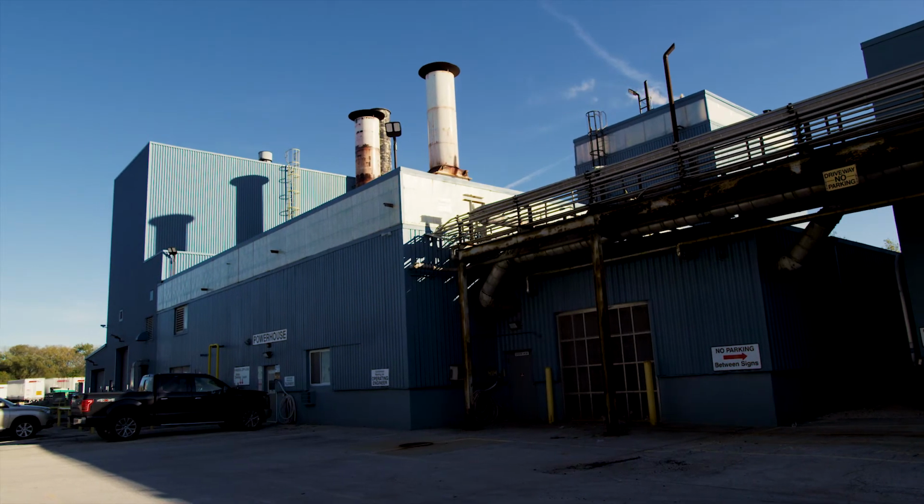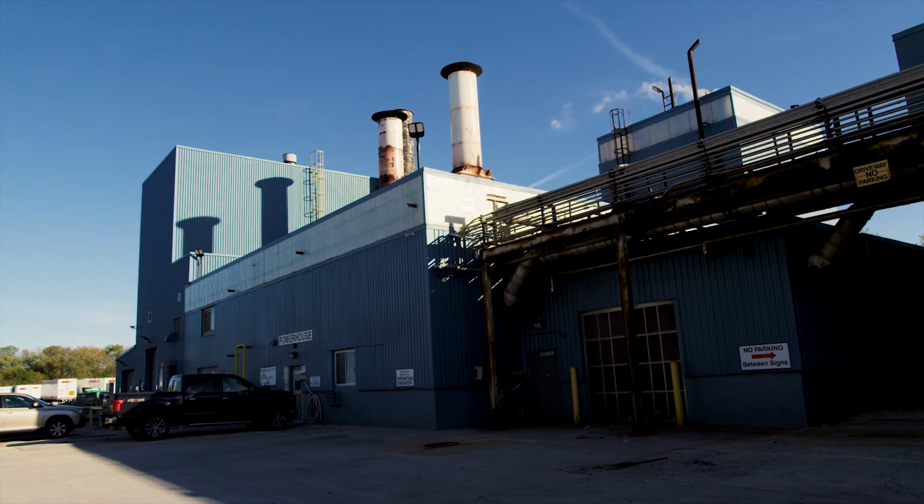Additionally, ENGIE offered the mill a unique way to finance the $1.3 million project. They not only presented the cost of the project, but they also gave us an ability to finance the project through them on our monthly energy bill. So that was a great opportunity for us.